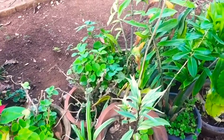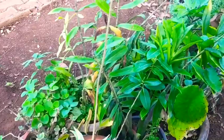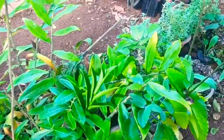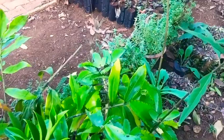I thought I'll start this year with this lovely nursery tour amidst all the greenery and freshness and show you guys around how a government nursery looks like, at least here in Pune. So stay tuned.